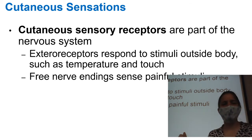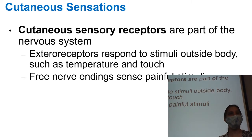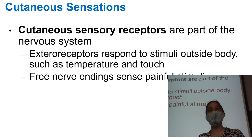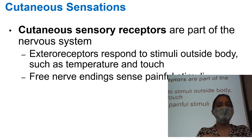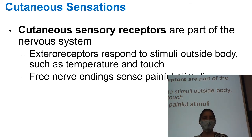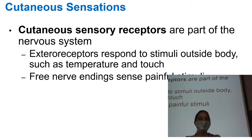It also is going to be picking up cutaneous sensations. So it's the cutaneous membrane, right, skin. Cutaneous sensations are just things that are picked up by the skin. These sensory receptors count as part of the nervous system, right, but they're in the skin. They're called exteroreceptors, picking up things outside, so things like temperature or touch, right?